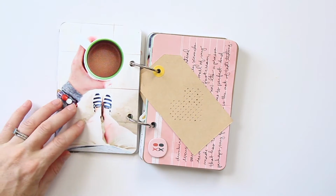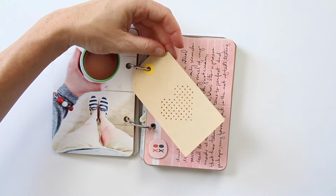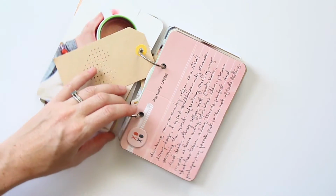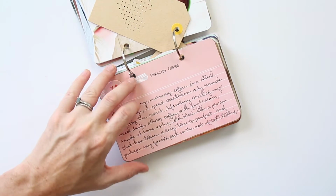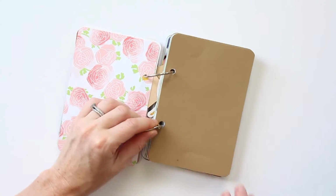And so here's my next picture, again, another picture of my coffee cup. And a little tag that I probably got from Studio Calico. And then this is some journaling, just talking about morning coffee with a little sticker. And again, you can see how pink this is, and I absolutely love that.